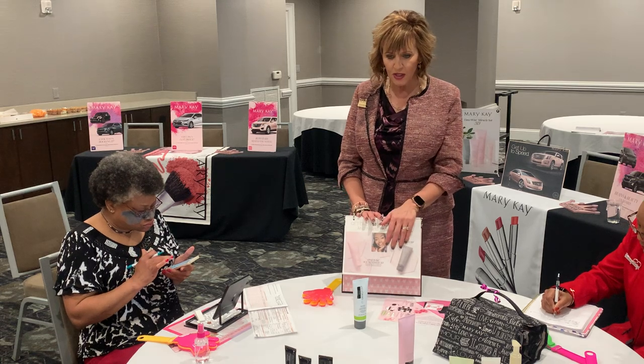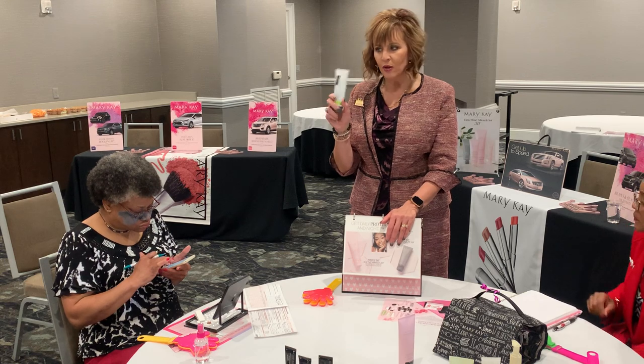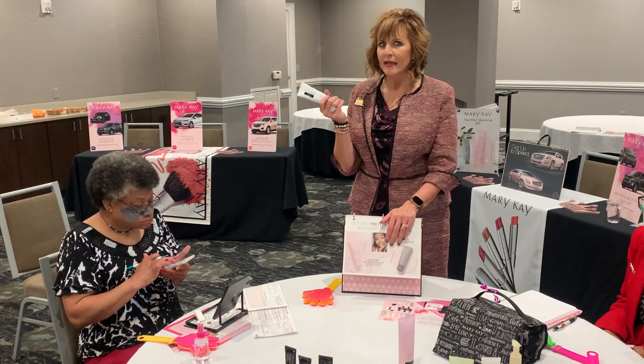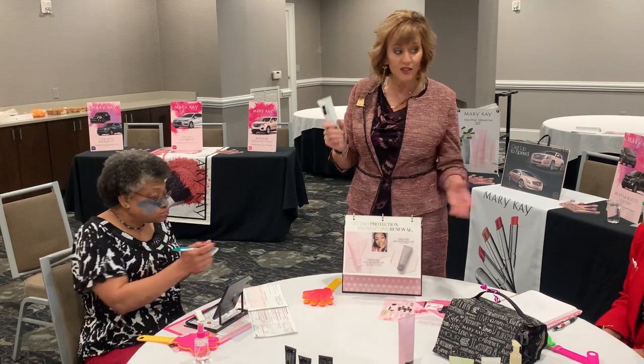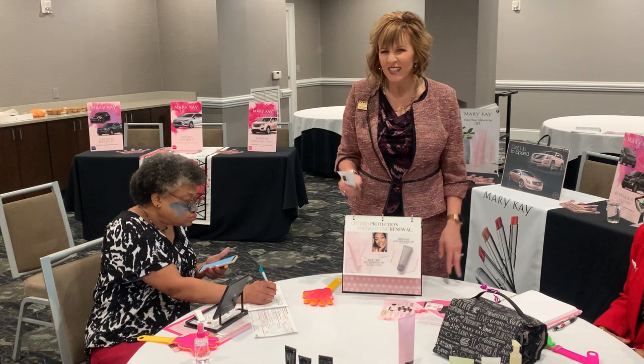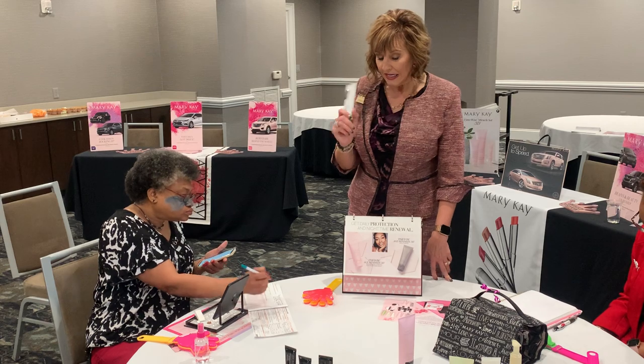So for our new beauty consultants, this does not come in your kit, but it's something like on your first order, you want to grab it and put it in there because I have not found anybody yet, seriously, that does not love the charcoal mask. Nobody. There's not one person that goes, I just didn't really care for that. I'm just telling you the truth right now. So anyway, I love it.